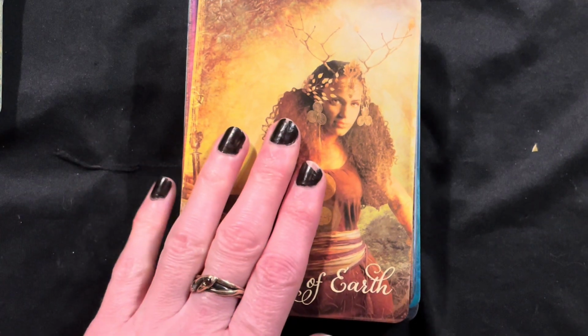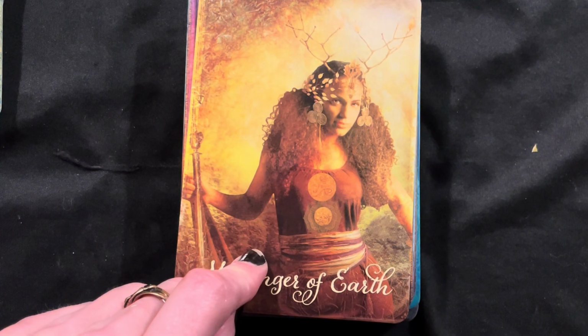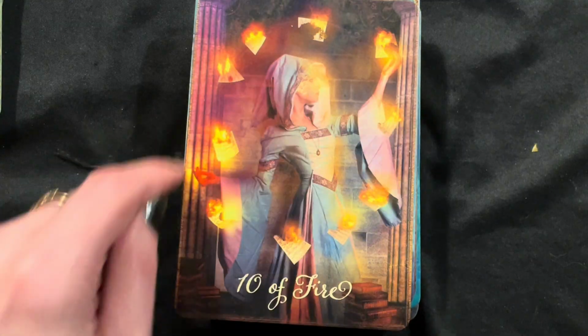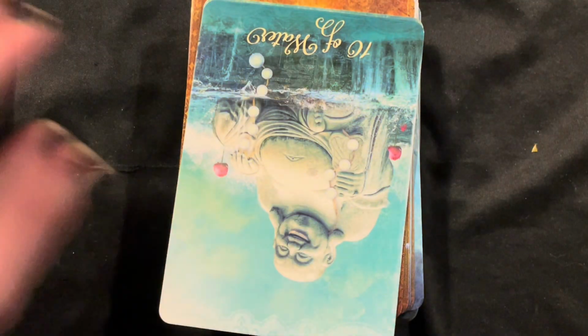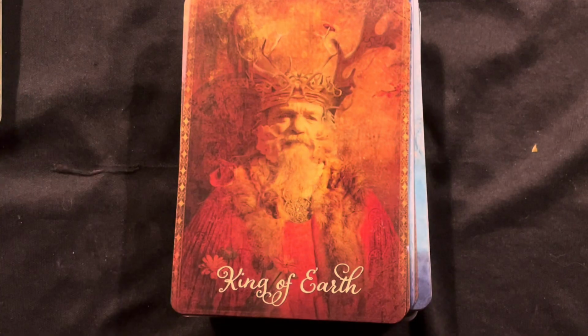I actually am not a huge fan of when they change the core card names, because I often find that it is not as easy to remember what is what, and I do prefer more traditional archetypes, I must say, for myself. So the fires tend to have this fiery imagery and be a little more orangey or a little more purpley, which I love. We do have this beautiful Buddha for the Ten of Water. A lot of water cards going on here.